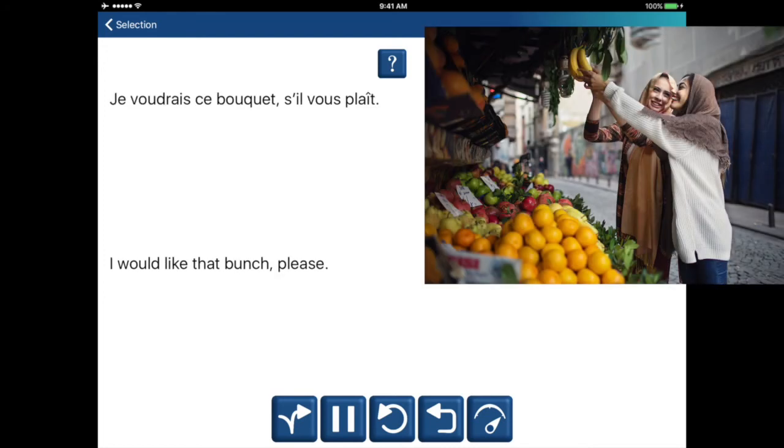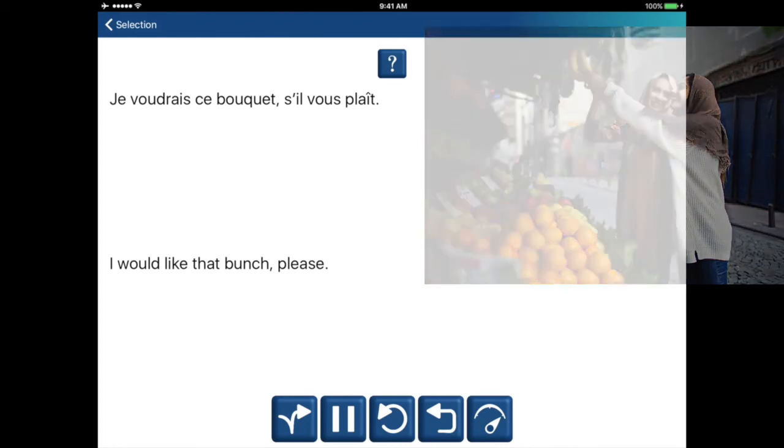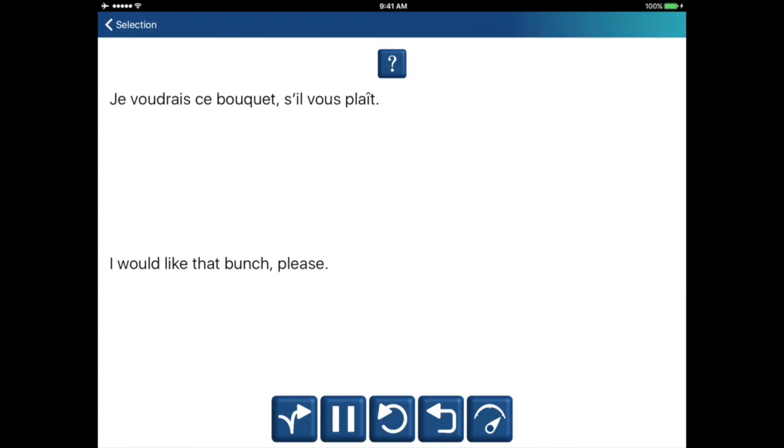I would like that bunch, please. This one? This should be about 1 kilo.